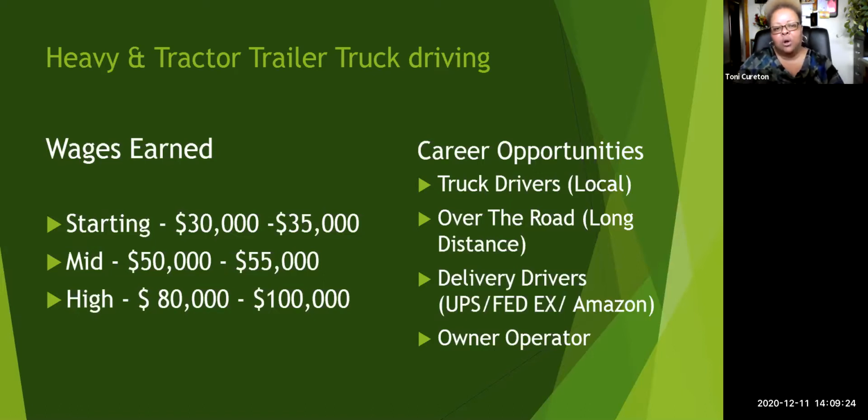The amount of money you can earn as a truck driver: you can begin your truck driving career coming right out of training at around $30,000 to $35,000. Excellent money just for transporting cargo from one location to another. It can go up to as much as 80 to $100,000. The factors that determine that will be based upon the amount of hours you log as a truck driver, because of course, the more time and experience you have, the more valuable you become to a company looking for commercial truck drivers.